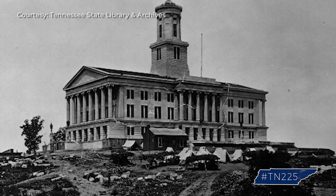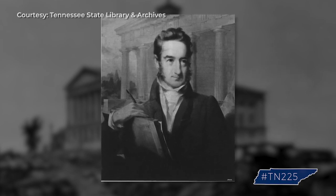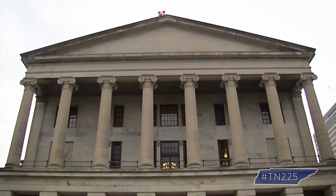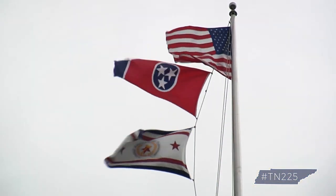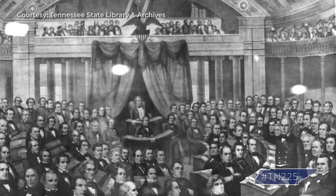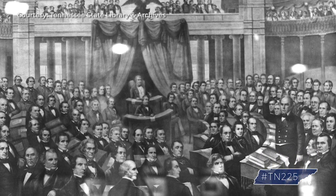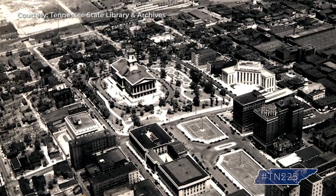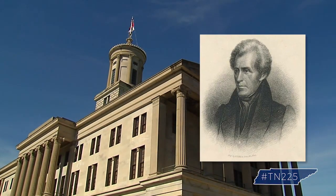Selected to take on the task, William Strickland, an architect from Philadelphia who apprenticed under the masterminds that built the U.S. Capitol. Dr. Moore says its Greek-inspired shape came from the time when many government leaders saw Greece as the home of democracy. And what better place to highlight democracy than in Tennessee? So it's a very vibrant, active democracy, and Tennesseans are kind of in the forefront of that. This state was much more important in the 1840s and 50s even than it is today, and it was a home of Andrew Jackson, a lot of national leaders.